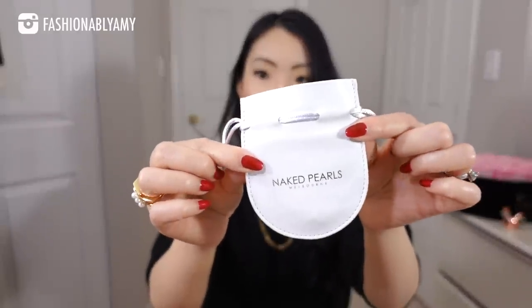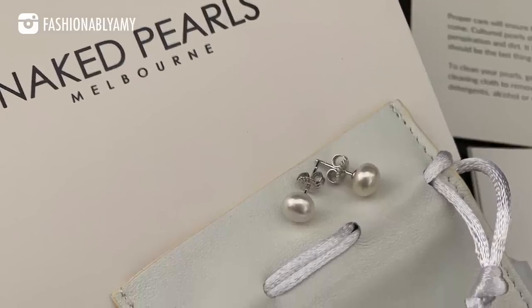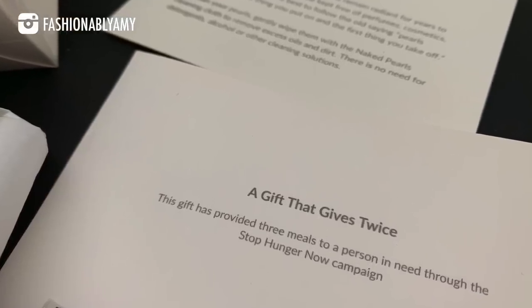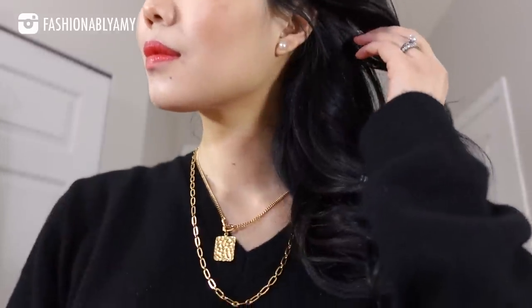On the inside, it also comes with a care card and a microfiber cloth so that you can clean your jewelry with. I love keeping these around my jewelry box so that I always have a microfiber around. This dust bag, if I'm not mistaken, is actually made in leather. It's very luxurious. It's a little drawstring. They use genuine cultured pearls, and these are the same quality pearls that apparently some luxury companies such as Tiffany and even Chanel use. So I was really, really excited to try this.